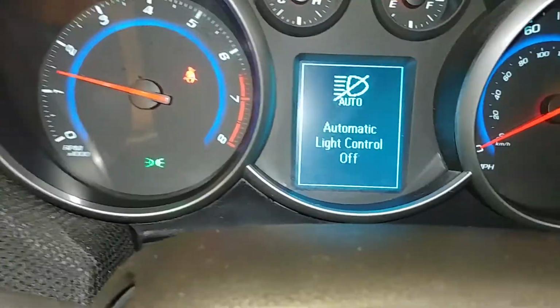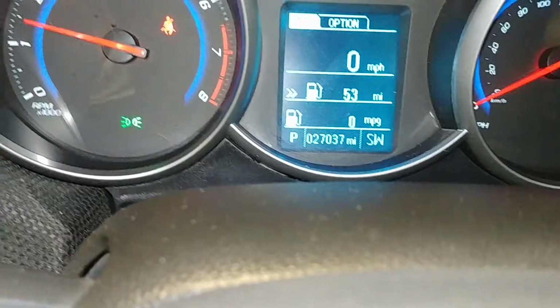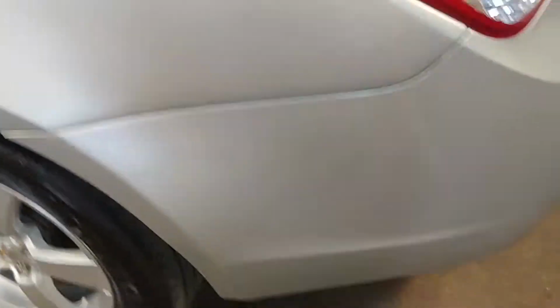And your mileage. So I just turned on the lights. And your mileage of 27,037. Looks good. Does it have fog lights? We'll keep moving. Here's your rear passenger seat. What that looks like, no holes, no tears, no rips. It does have an armrest with cup holders.